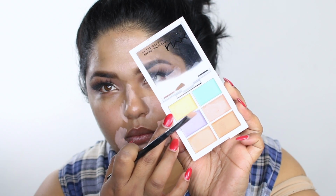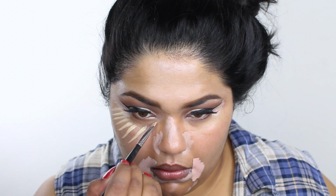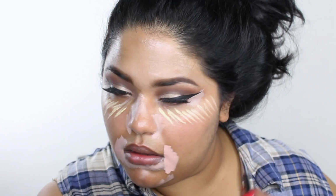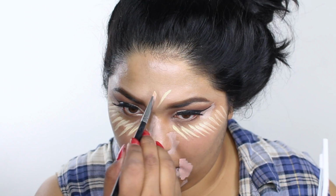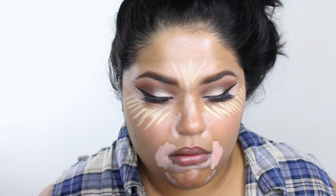Then I'm going to go in with the yellow color, and I'm going to apply this yellow color underneath my eyes. Not directly underneath my eyes, but a little bit below my eyes, because I really like the yellow color to brighten up under my eyes and at the same time cover up some little dark spots. I didn't want to use yellow around my chin because when I use yellow sometimes it does make the area look pretty ashy. So peach is much better for me right now.